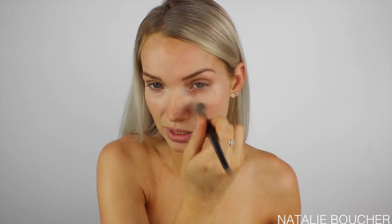So I'm taking a little bit of the peachy shade and the yellow shade, because peach is really good for cancelling out purples, and I find that the yellow is just so good for brightening. I will take a little bit of the green shade just around my nose because I do have a tiny bit of redness down here.